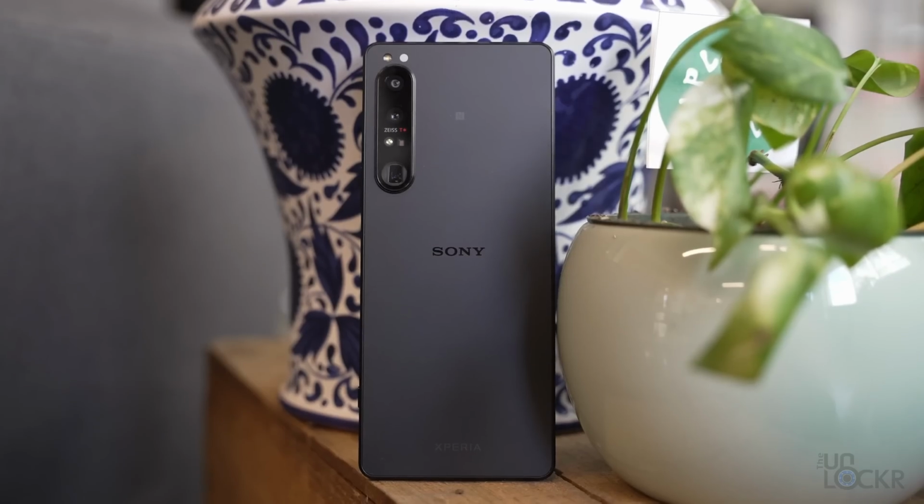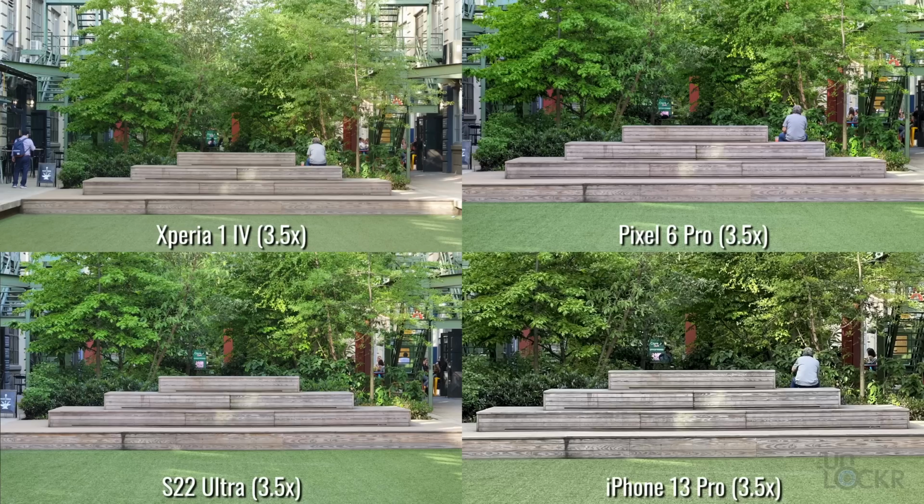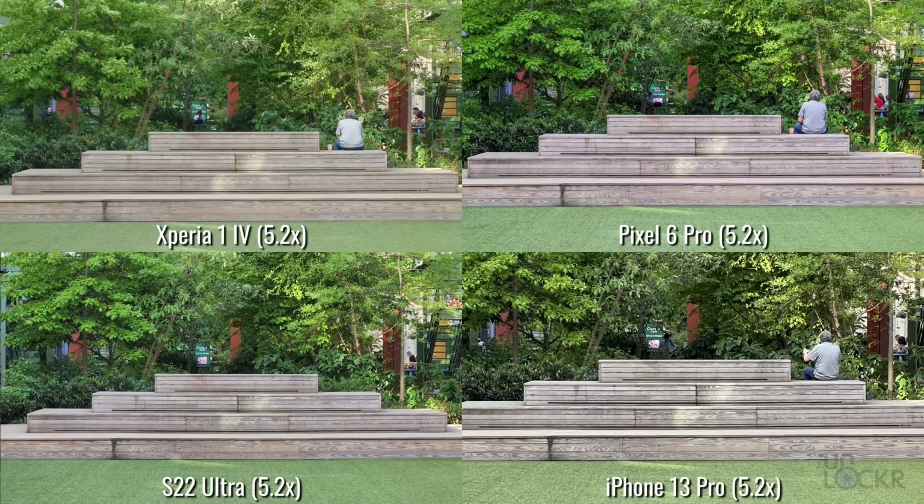We have one sensor for the telephoto that actually has a movable lens to give you an 85mm equivalent, which is like 3.5 times optical, up to 125mm equivalent, which is a 5.2 times optical.